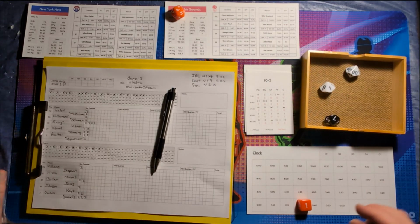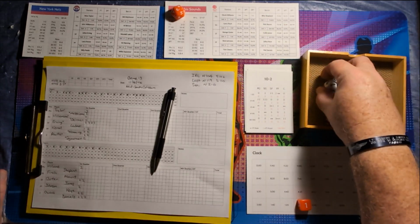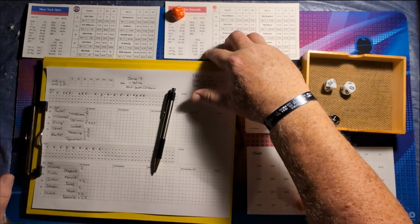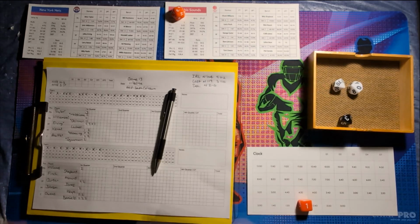And Memphis goes on a much-needed run. Let's see what this is here. We roll a 70. That's going to be a 6-0 run for Memphis. That's going to take us into the second period.